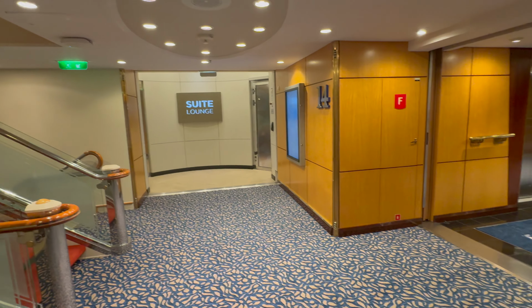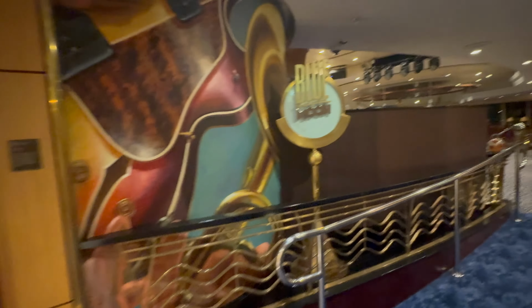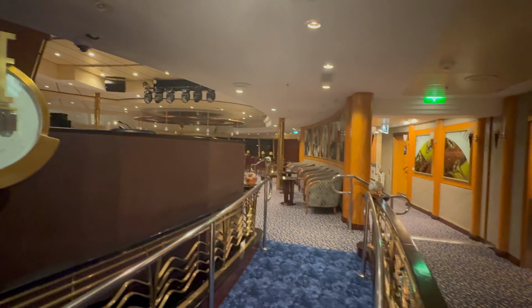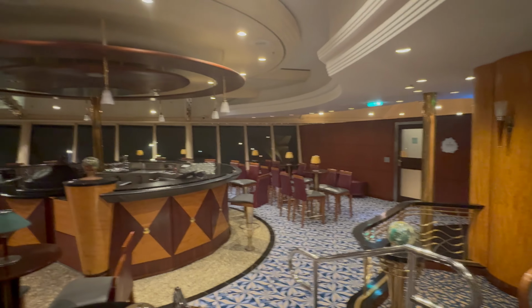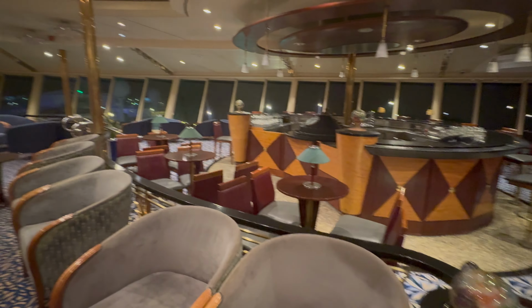There's a lot of karaoke on every cruise ship. It's very popular. A lot of it is very good too. Let's check out the 14th deck and the Blue Moon Lounge up in the Crown's observation area. They do a lot of events up here. It's a huge bar with some great views. You can especially look down at all the dancing going on at the pool area.